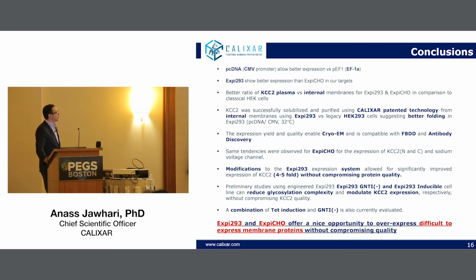It seems that the XP293 show better expression than the XP CHO cells, at least for the membrane proteins we looked at. There is obviously a better ratio in terms of KCC2 plasma membrane versus internal membranes. And this is in comparison to the ancestor, which is HEK cells. The KCC2 was successfully solubilized and purified using Calixar patented technology from internal membranes. That was for the first time that we were able to do that from internal membranes. And this was not the case for HEK cells, probably because there's a better fold. I mean, of course, this needs to be evaluated further, but we think it's the origin of what we observe.